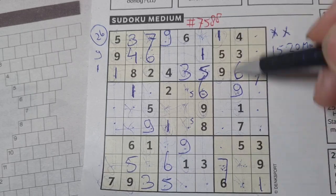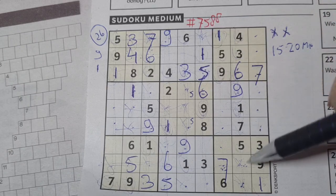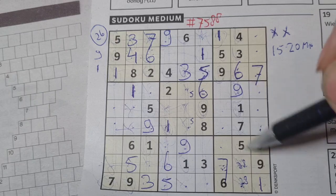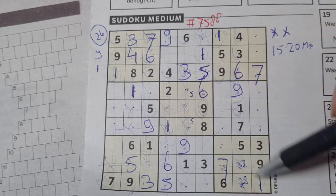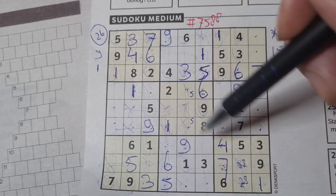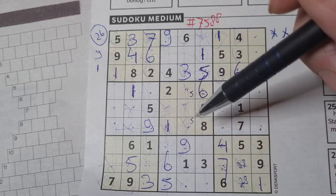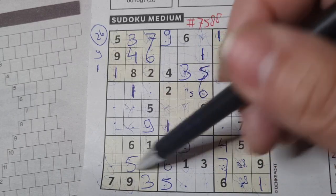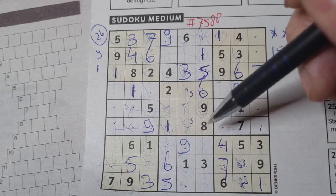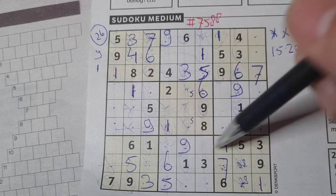2 missing numbers in this column for numbers 1, the 2 is missing, the 3, the 4, the 5, the 6, the 7, and 8 is missing. 2 and 8, they cannot fill this yet. Let me mark those two boxes. So 1 digit left in this big square for number 1, the 2, the 3, 4 is missing. Alright. Well, 2, 4, and 8 are missing. 2, 8, and 7. Yeah, need a 7 here.